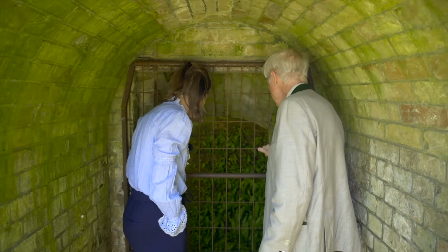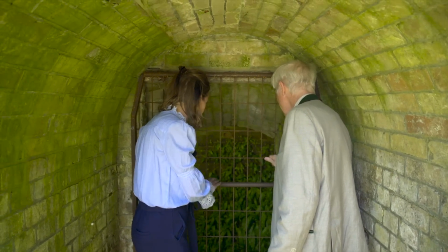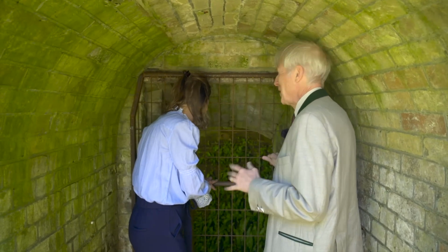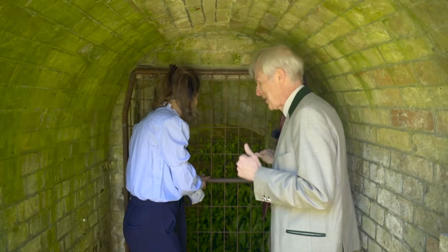Oh my goodness, this is incredible. So you didn't know that this was here as a boy? Well, I never discovered it. I heard that there used to be an ice house somewhere in this area.